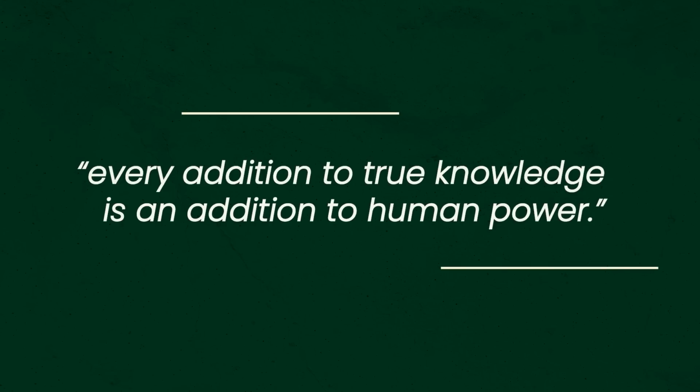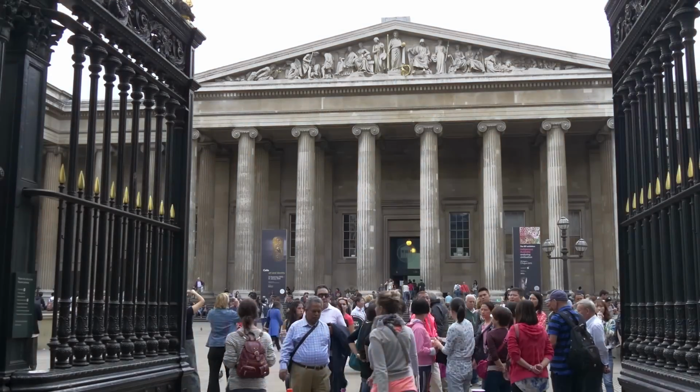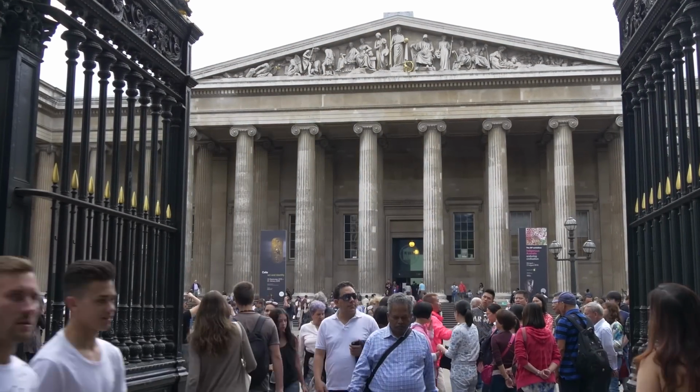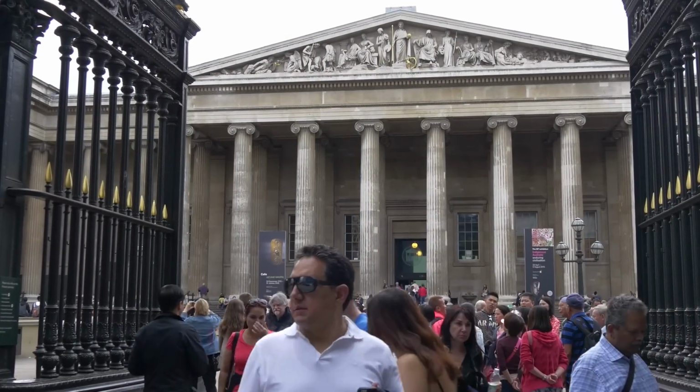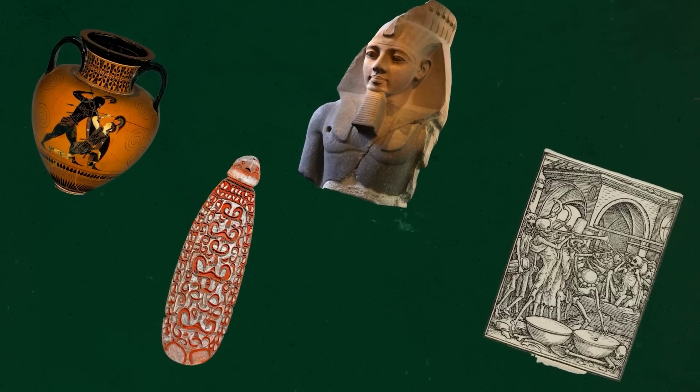Education advocate Horace Mann once said that every addition to true knowledge is an addition to human power. Few institutions are more dedicated to this maxim than the British Museum. Located in central London, the British Museum is one of the largest and most visited museums in the world, with a collection of some 8 million objects that span the entirety of human history, and some dating even before that.